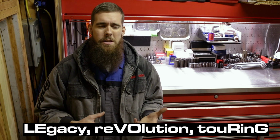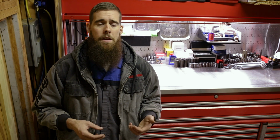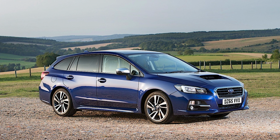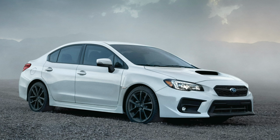The Levorg is basically, I think it stands for the Legacy Evolved or Evolution, something along those lines, but what it boils down to is basically the modern WRX wagon. Not hatchback, but wagon, due to the configuration of this vehicle, how the back window and the hatch are made. It's technically a station wagon, not a hatchback. So, as far as we see in these pictures here, which I pointed out in March, the 2015 to 2021 WRX and WRX STi chassis shared basically all dimensions with the Levorg, aside from the trunk and the hatch area.